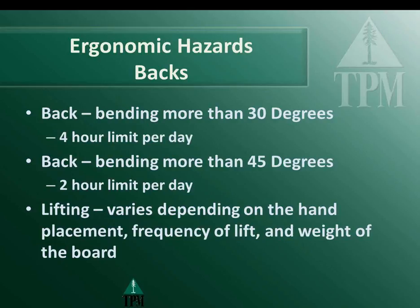If you're using your back more than 4 hours a day, meaning you're bending more than 30 degrees or 45 degrees, then that's the cutoff where we should probably do a rotation so they use different muscles. Now lifting, it varies on the hand placement, the frequency, and the weight. Those are all the factors. If something's heavier, or if you do it more, then it's going to cause more stress on the body.